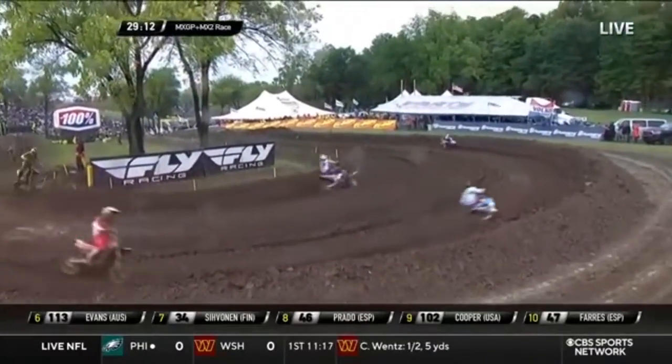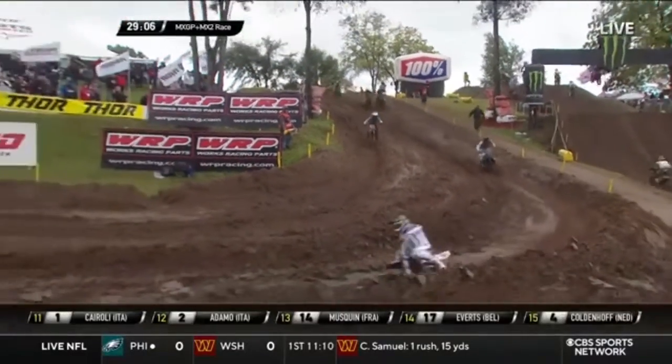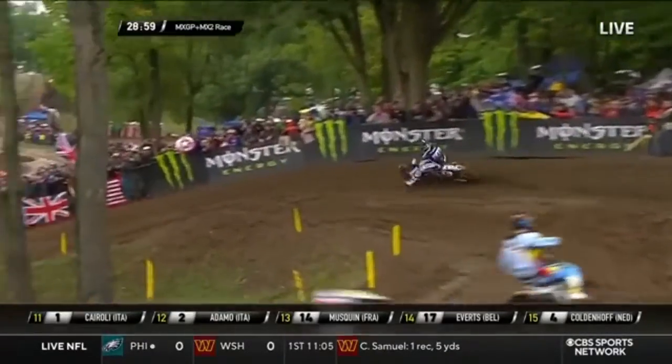Tomac, Renaux, Geertz, Seewer, and Justin Cooper already making good ground. He started in 9th place, and he's all over the back of the Belgian there as he tried to find his way through. He went from one side of the track to the other. A lucky escape for the 102.